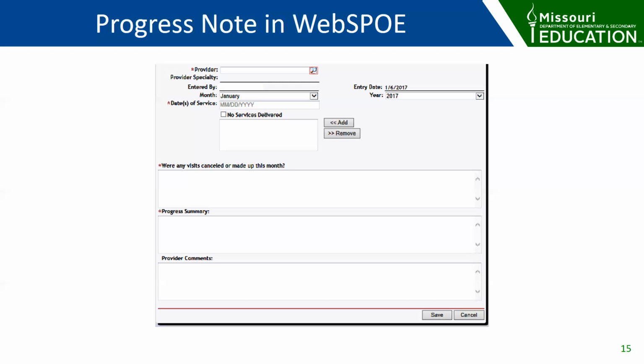Next on the page is the month and year. This represents the month and the year in which services were delivered by the provider. The individual entering the note selects the month and year from a drop-down box. Next on the page is the dates of service.